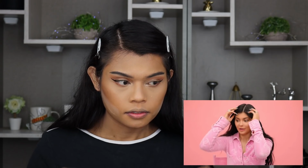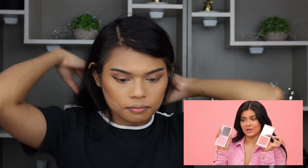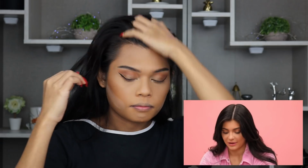Okay. I know I talk about blush all the time, but it really is my favorite. So I'm gonna mix, I'm still gonna fix my hair, don't judge me. Body on the Block and Winter Kissed. This is a very blue-based pink. This is more of a peachy vibe, but I think the mixture of them together is beautiful.